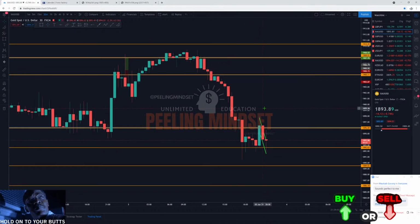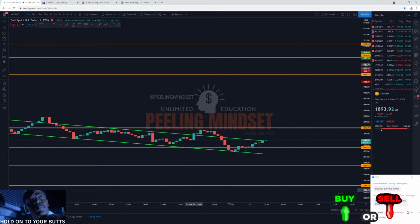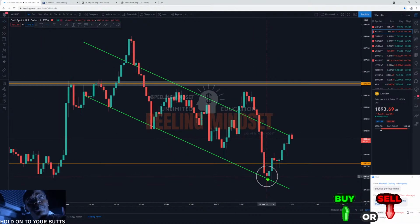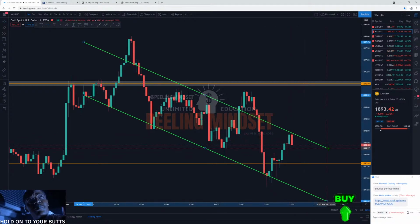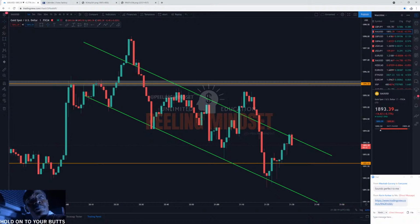Just give me a second. Gold is acting out again. Look at this. Gold tapped the bottom of the channel and is moving up. Is the price going to close outside and react with the channel one more time before moving up? Just waiting to see if gold could give us some sort of pips here.